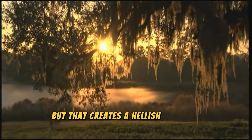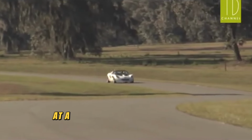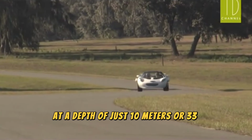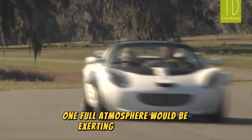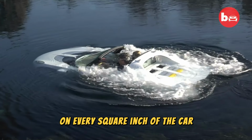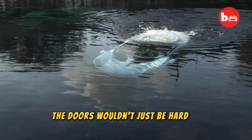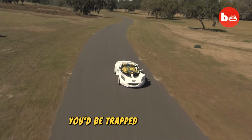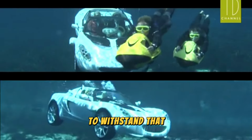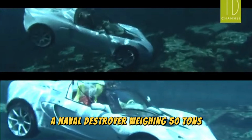But that creates a hellish, crushing pressure problem. Water is incredibly heavy. At a depth of just 10 meters, or 33 feet, the pressure of the water, 1 full atmosphere, would be exerting tons of force on every square inch of the car. The windows would implode. The doors wouldn't just be hard to open. They'd be welded shut by the external pressure. You'd be trapped in a coffin. To withstand that, the sQuba would have to be built like a naval destroyer, weighing 50 tons.